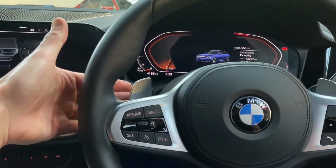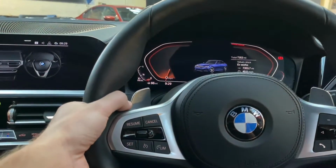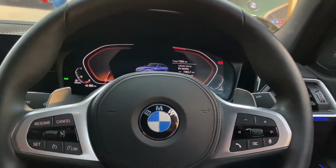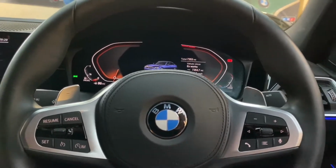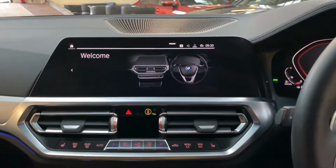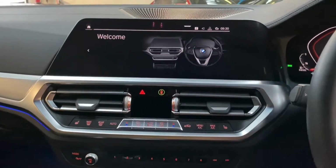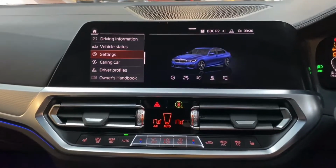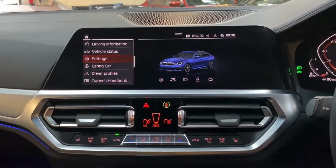The all-new 8-speed sports automatic gearbox, again we still get the lovely flappy pedals along with cruise control, speed limiter, voice and volume controls. However, we generally don't need to use the voice controls because of course we've got the all-new AI assistant that we can simply call upon on command, which I will try and demonstrate for you shortly. Starting the car up, I'm just going to run you through a couple of the features and functions.